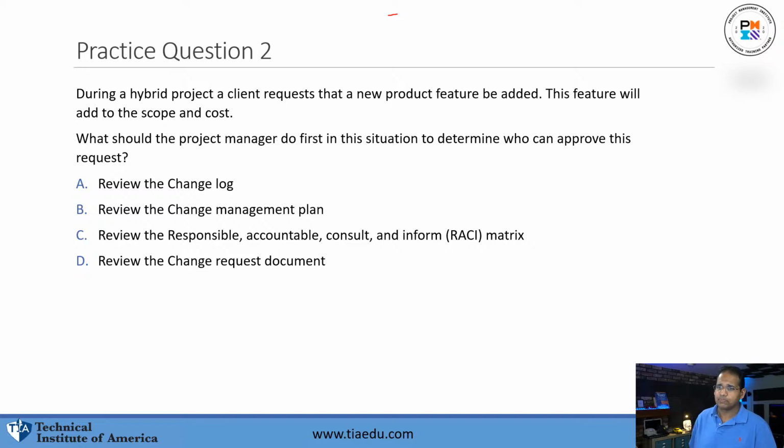Practice question number 2. During a hybrid project, a client requests that a new product feature be added. This feature will add to the scope and costs. What should the project manager do first in this situation to determine who can approve this request? A, review the change log. B, review the change management plan. C, review the responsibility, accountable, consulted, informed matrix. D, review the change request document. What answer do you guys have?